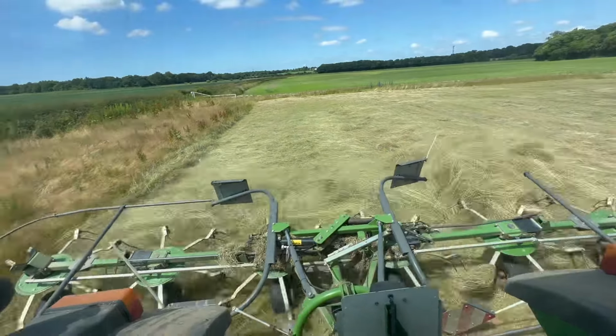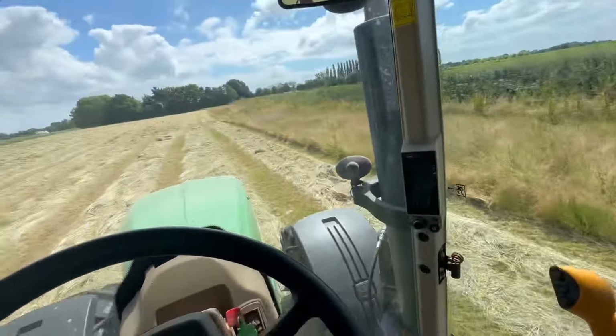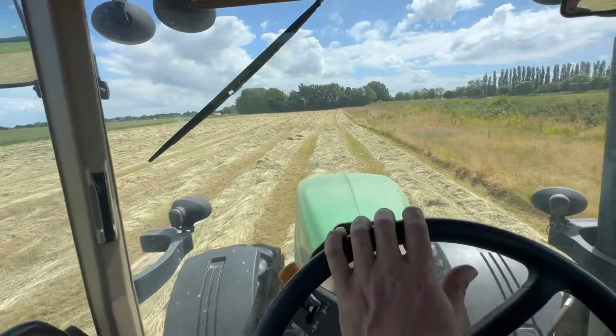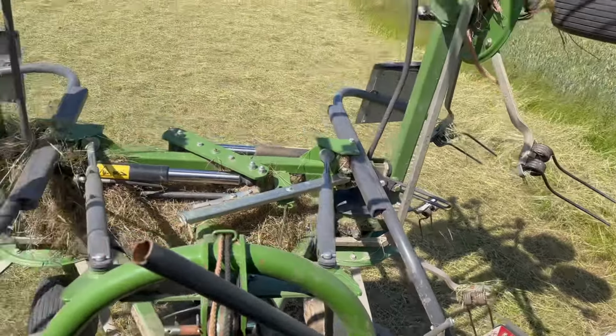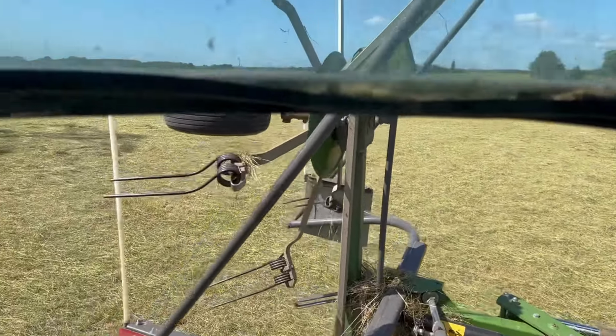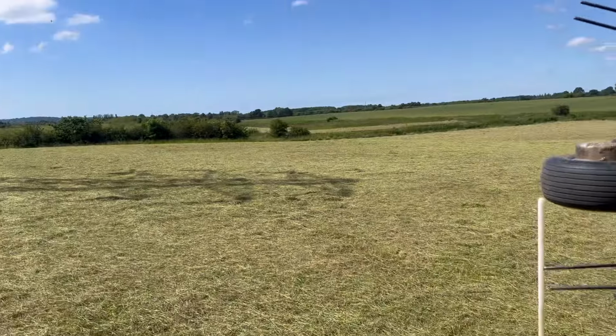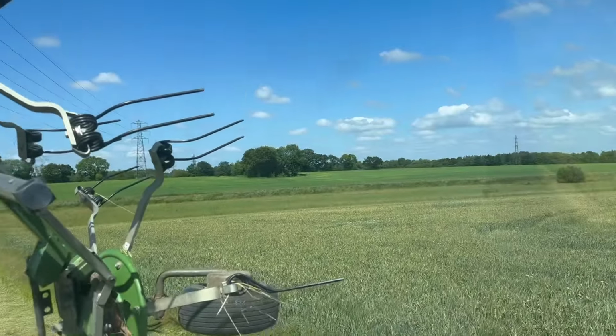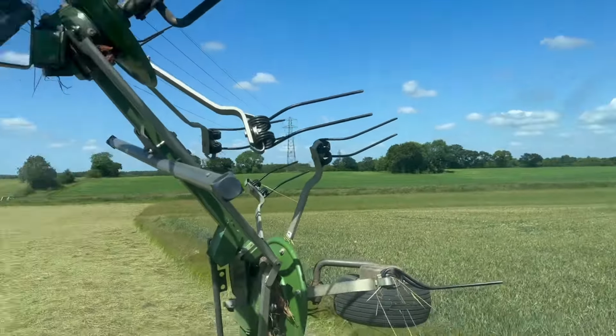So it's doing a nice job shaking that out from these rows. So it's only 3 or 4 laps and I'm done on this field. I haven't straightened that yet. I've been able to fold up and swap fields. Just take this one out now at the house. Unfortunately, Morgan's not mowed the bottom bit, so I might shoot back with the mower later and sort that.